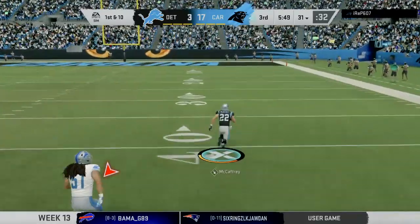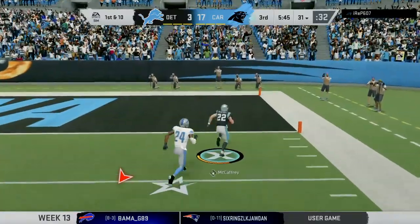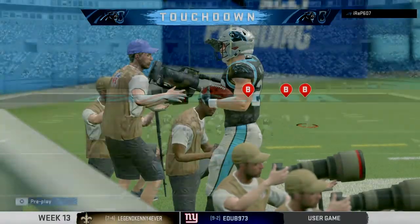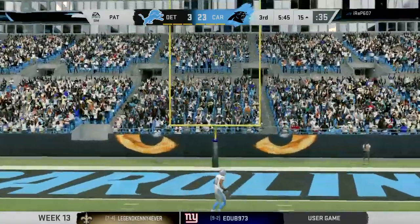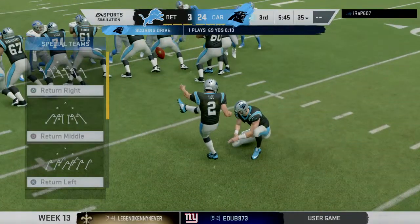Defenders giving chase, but I don't think they're going to get there. Touchdown, Carolina! Christian McCaffrey with his 2nd touchdown of the game, number 7 on the year. And the Panthers, they widen their lead. Point after, right down the middle. And the lead now to 3 touchdowns at 21.